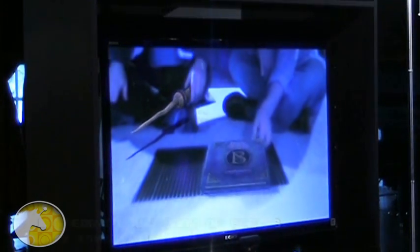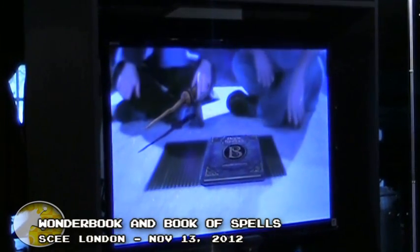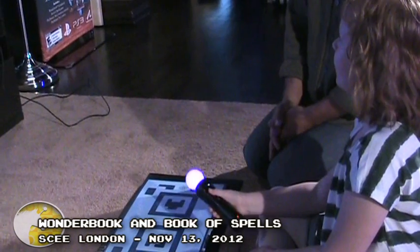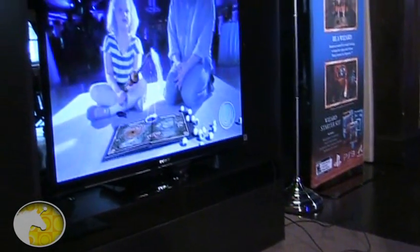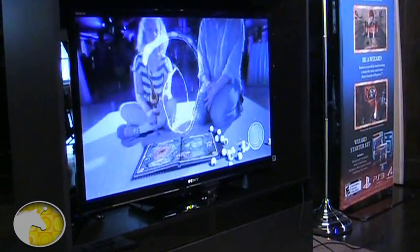Sony's Wonderbook was showcased and we just had to sample this augmented reality book. Using the PS Move, PlayStation Eye camera, and the Wonderbook, the environment in PS Move controller comes to life and changes as you turn the pages.